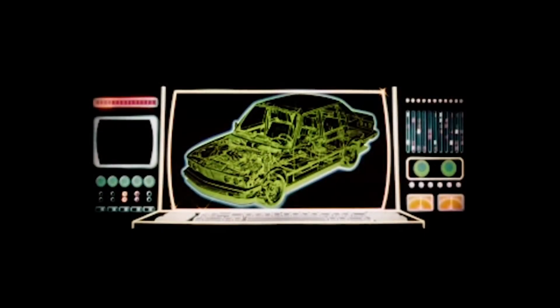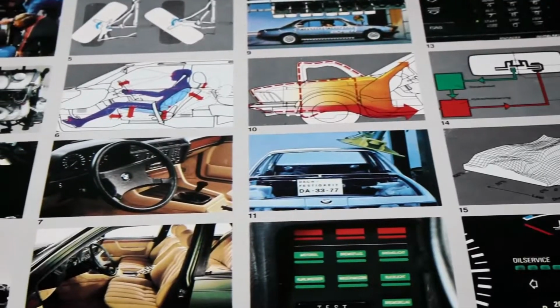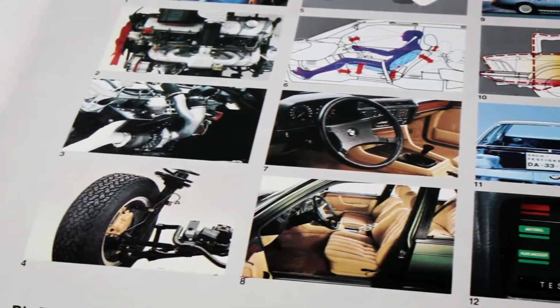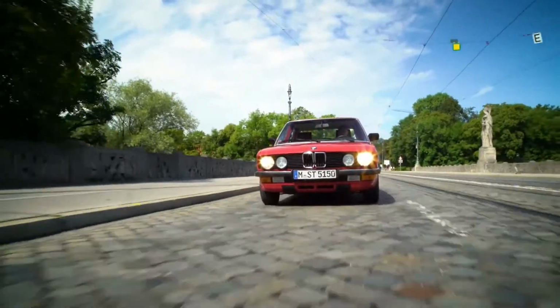During development, the focus was on the numerous technical improvements. For example, the new drivetrain. The 5 Series has taken over from the 7 Series. One of the reasons for the development of the drivetrain is the ABS, which is an available optional feature.